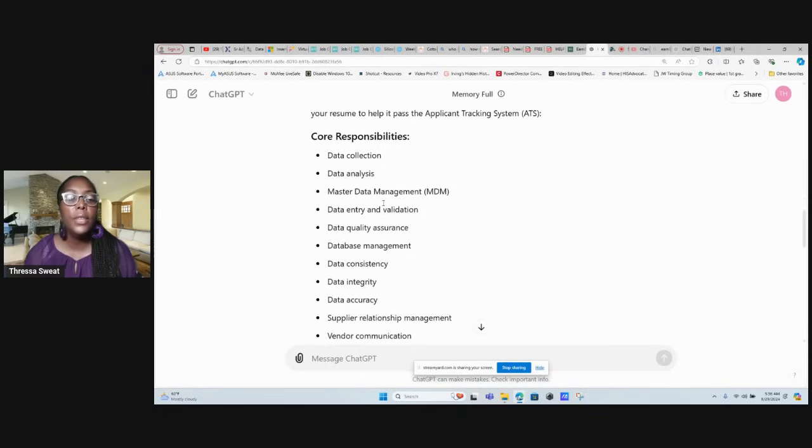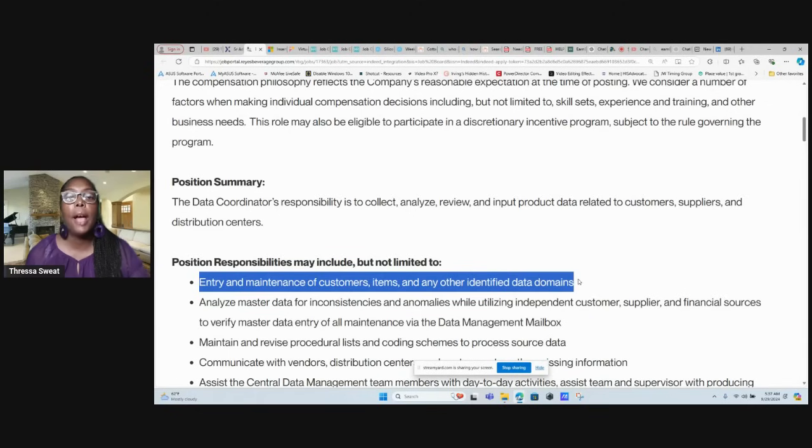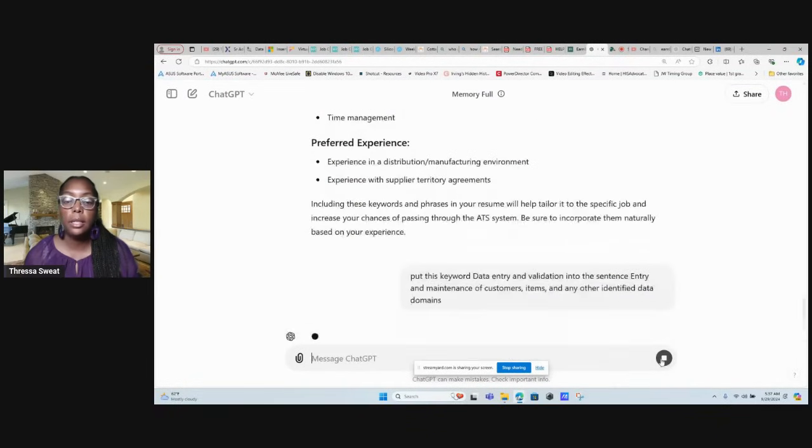Okay. Now, say for example, if I did this here, you want to choose the ones that you are familiar with. And I want to put this in my sentence from my job rec in order to help increase my chances of passing the applicant tracker system. You have to understand applicant tracker system reads from top to bottom. Okay. So say for example, I'm going to put this keyword, and I'm going to copy and paste this right here into this sentence. Okay. So if I go back into this job rec, and this is what I actually did. I want to do the first one because remember, applicant tracker system reads from top to bottom. So I'm going to use this and I'm going to go back into ChatGPT. Okay. And then I'm going to hit that, and then I'm going to hit the enter button.